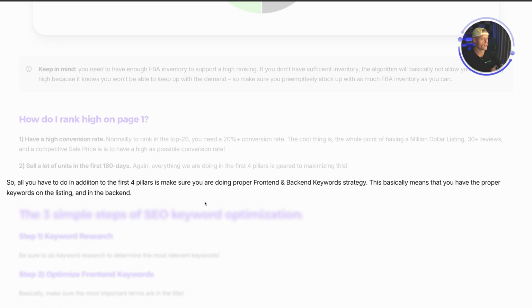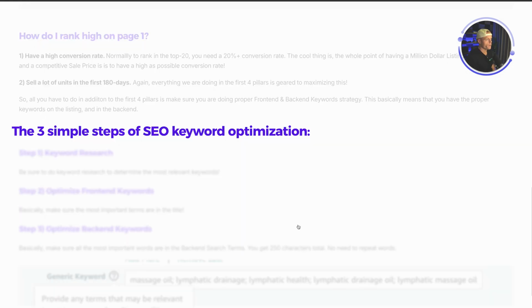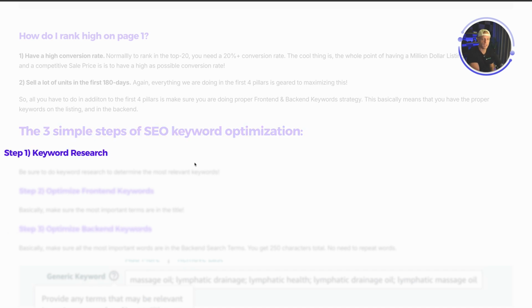And in addition to the first 4 pillars, make sure you have a proper front end and back end keyword strategy. This basically means you have the proper keywords on the listing front end and in the back end. Here are the 3 simple steps of SEO keyword optimization. Step 1, keyword research. Use Helium 10 or Jungle Scout or whatever tool you have to determine the best, most relevant keywords. This is not rocket science.